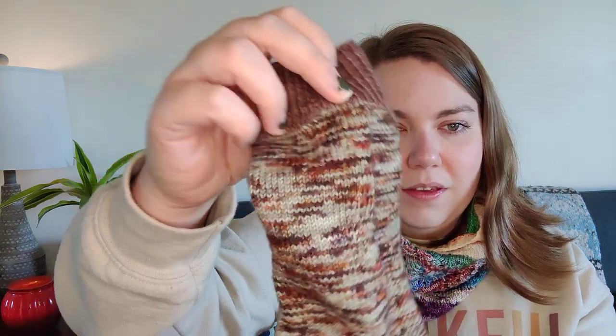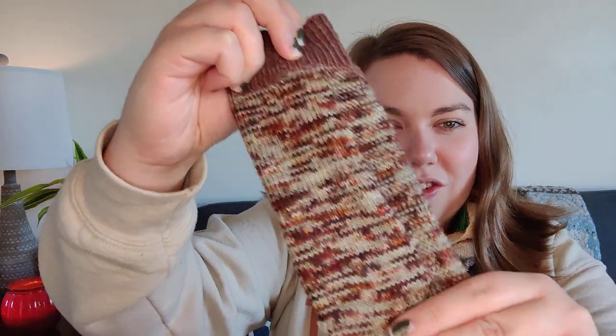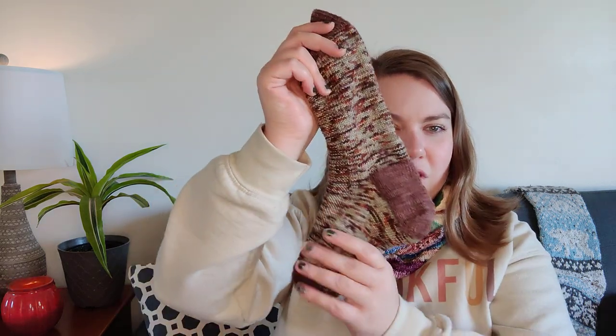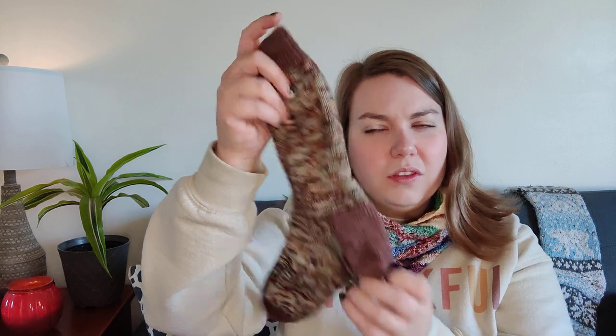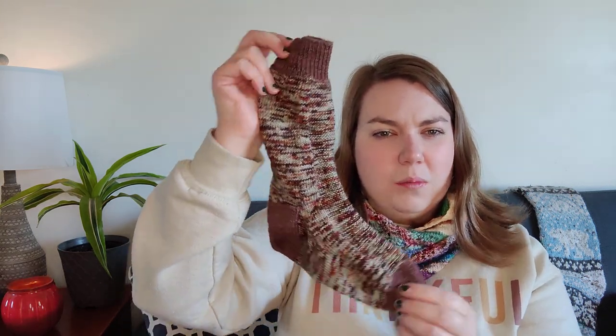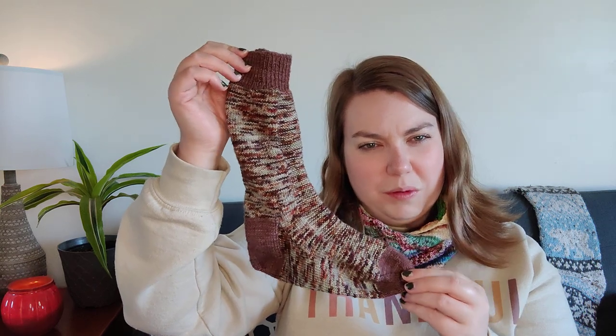I probably could have put it on a sock blocker, but I wasn't really thinking about it. And this yarn is just so speckly and so pretty. This yarn has been a dream to work with. It does, and I'm not really sure why, have a little bit of a different silhouette than the rest of the socks I've knit, like almost more of a boot silhouette. I'm not really sure how to describe that.